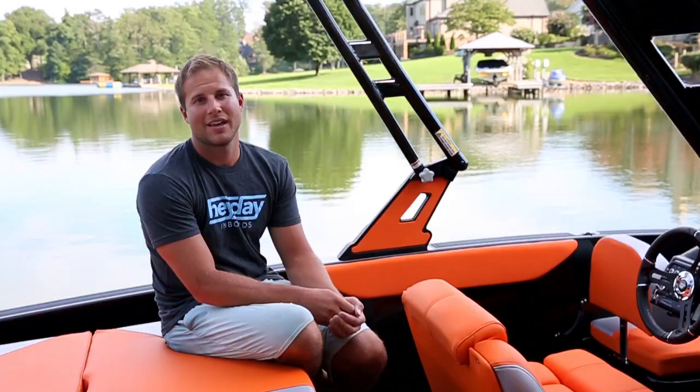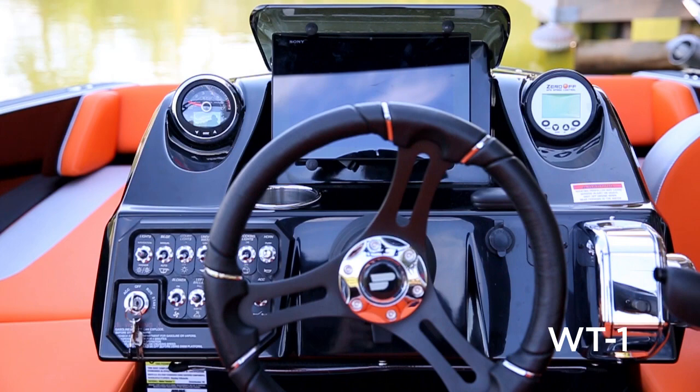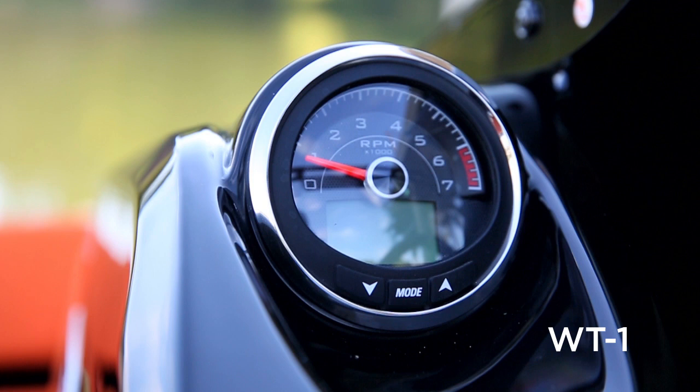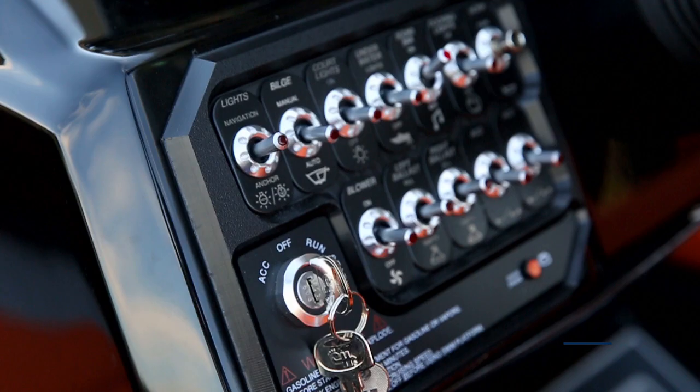Another cool option is a tablet that not only gives you all your vital readings, allows you to hook up to your Bluetooth soundbar or even your GoPro, a multi-function gauge that gives you all your vital readings that you need to know. With that, you have ballast control. You have 1,200 pounds of ballast in this boat. Each are controllable at the helm with just a toggle switch. Very simple, easy to use.